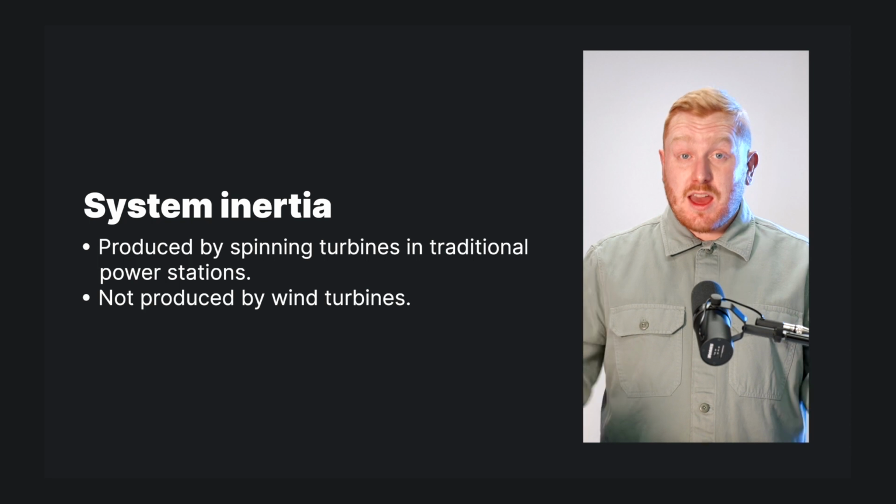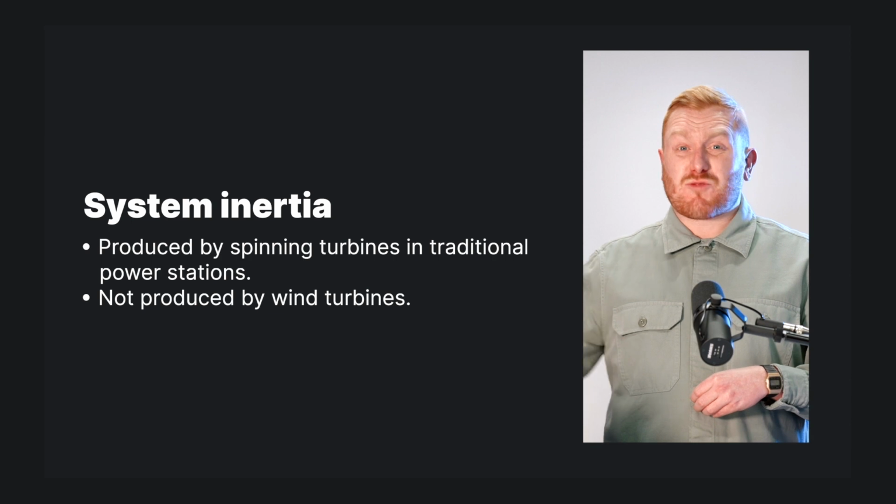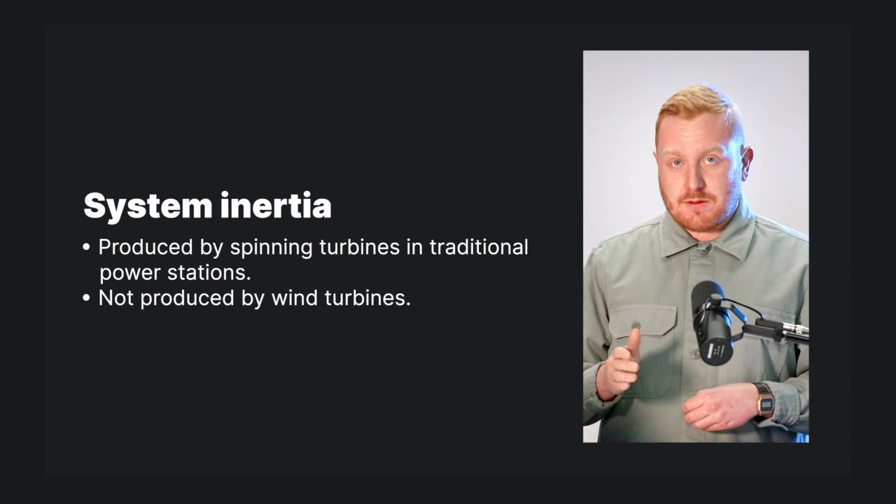Fourth up, let's look at inertia services. Inertia simply means a tendency to remain unchanged. Electricity system inertia is traditionally produced by the turbines in old school power stations, but crucially not wind turbines. You see, these keep spinning for a while even after they lose power, and this basically creates a sort of bumper system that prevents an immediate change in frequency. However, with the move away from traditional gas and coal-fired power stations towards renewables, National Grid ESO needs to procure inertia from elsewhere. This is just to make sure that frequency on the grid doesn't change too quickly.